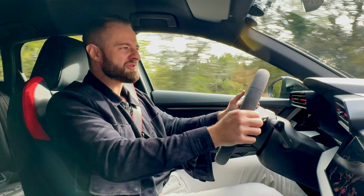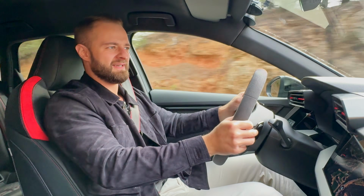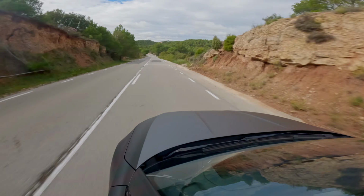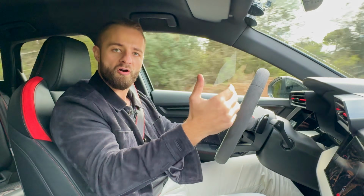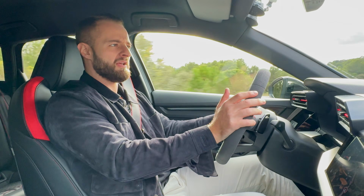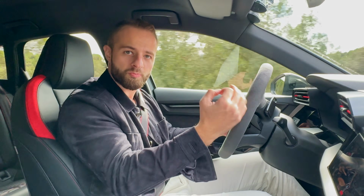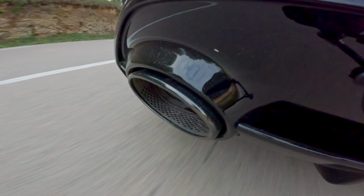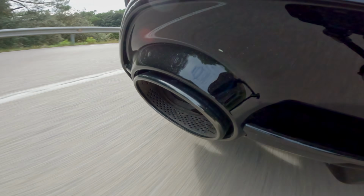That was a 0 to 100 in 3.6 seconds. That's absolutely bonkers. I'm telling you, it's sad that we can't experience on this road how fast this car actually is. That's why we had to take it to the track, man. We had to take it on the track because a hatchback is nowadays not able to be experienced on a mountain road. Imagine how fast this has become.